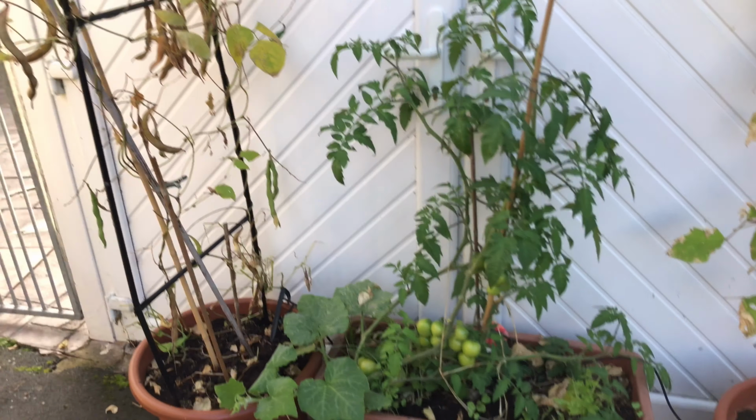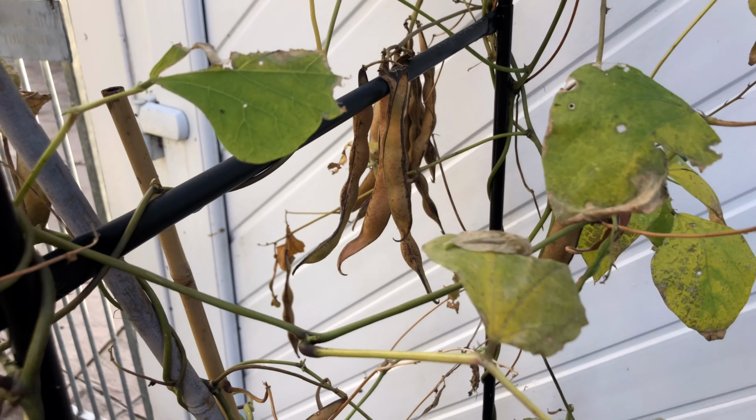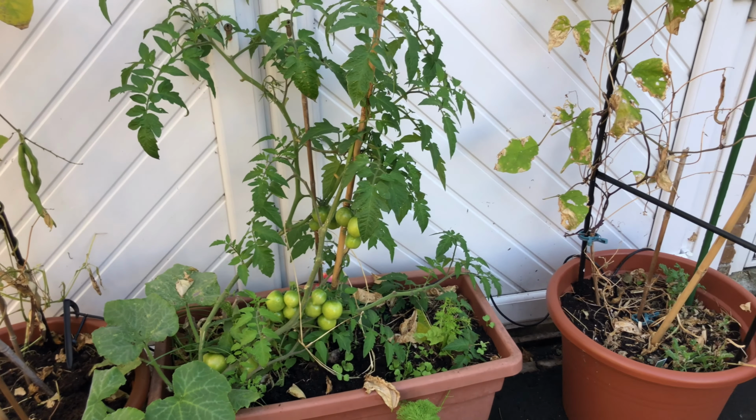I have to take down my beans. I think they're ready for harvest. I'll do that in the next couple of days. And take that contraption down.